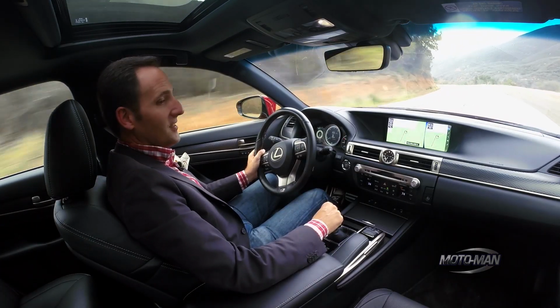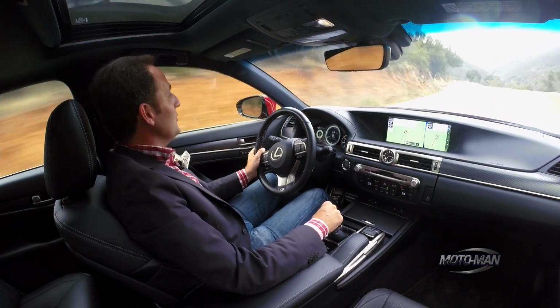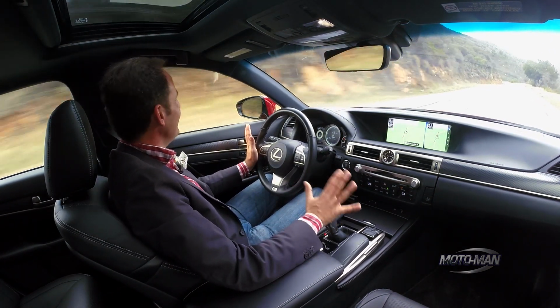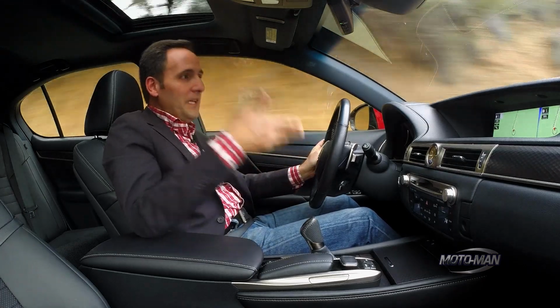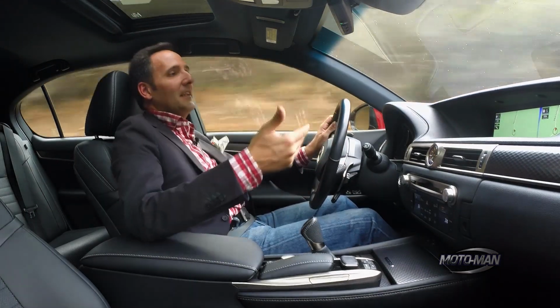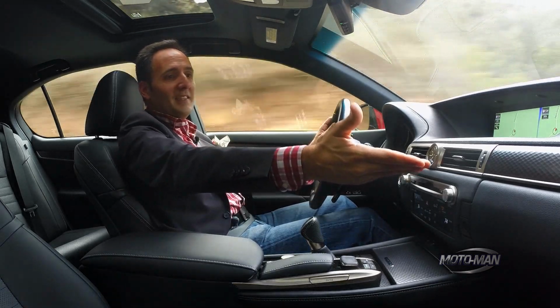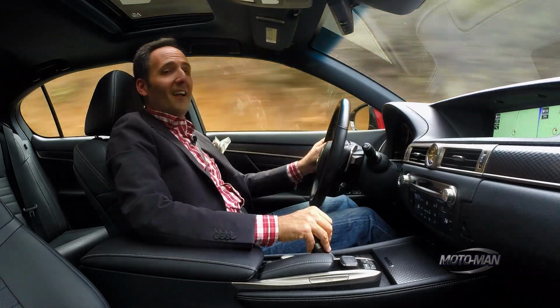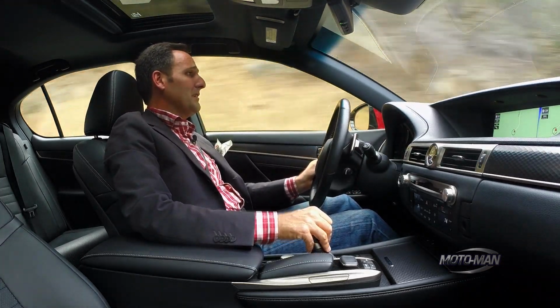Other than that, I gotta tell you, I've really enjoyed my time in this car because it is such a pleasant place to be. Again, being pedantic, I'd like a lighter color interior, and perhaps I'm admitting that I'm an old man, but I'd like to see some satin finish wood instead of this stupid carbon fiber with this tessellation on it. Other than that, it's a damn great place to be.